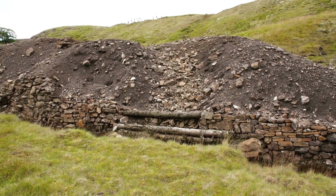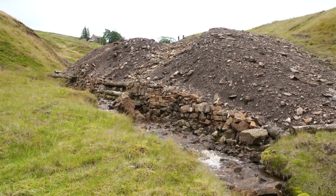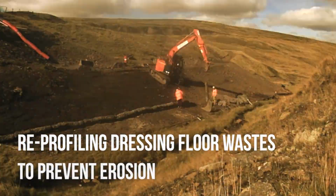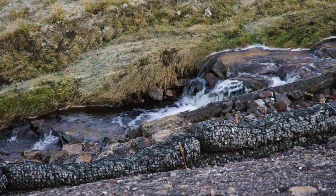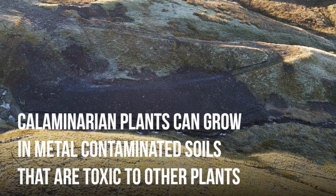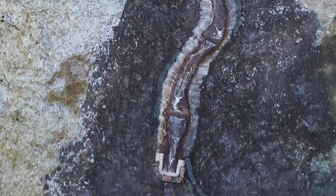And there's also, once we get onto the bottom of the site, the floodplain, there was a big area of spoil where the old dressing floor of the mine was. And so that spoil has all been moved back up slope away from the river so it'll be stable in the long term, and some big rock rolls put along the bottom to protect the toe of the slope. Then hopefully specialist plants will recolonise and form an area of interesting calaminarian habitat on that area.